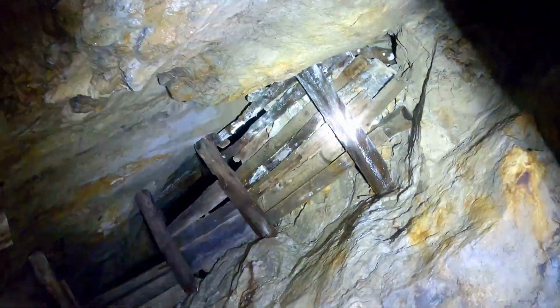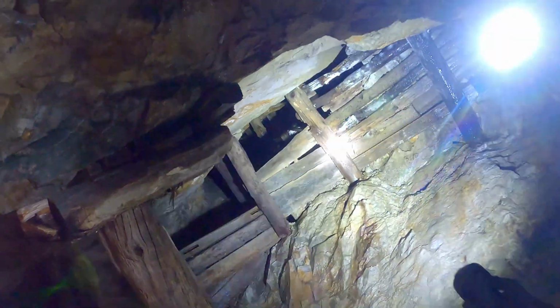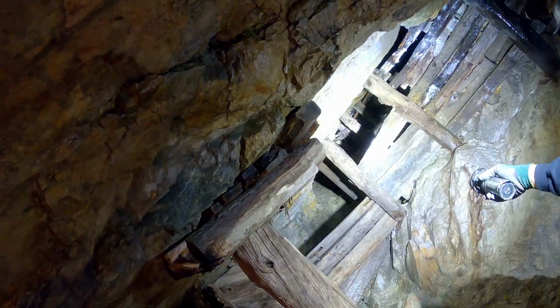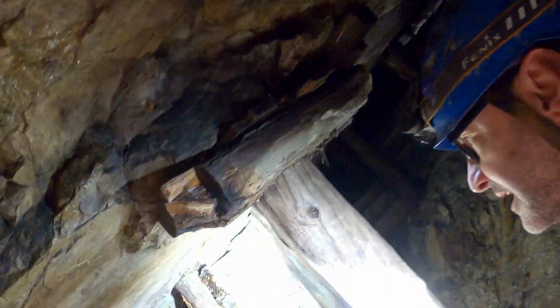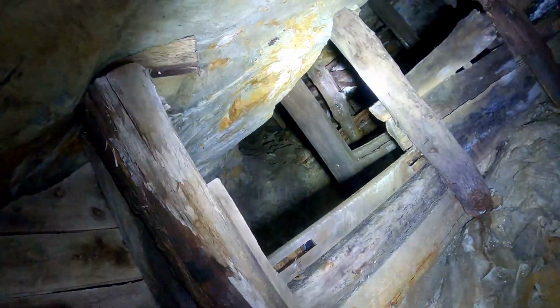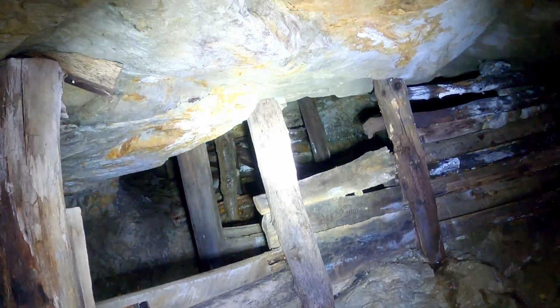Okay. And up here, some false floors, as you would expect, because they worked the stope up, all the way up, in different levels. As we're going to see, you can intercept some of the upper workings via levels in the hill. So we're not going to need to come down here and climb all this. It doesn't look possible anyway. It looks like there's been several collapses.